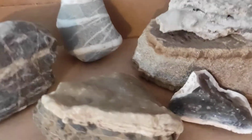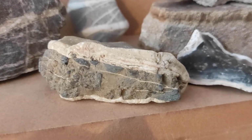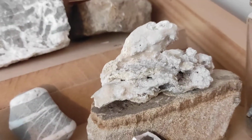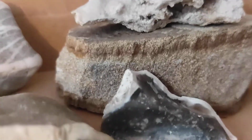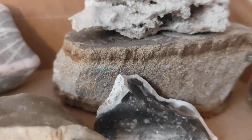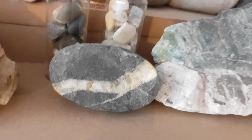This here, I believe, is chert, but I could be wrong on that. And then this, I don't know exactly what it is, but it looks pretty cool. And then over here, I also have no idea what this is. Picked this up in a cave, but it looks pretty cool. And then that's just a piece of Greywacke with some cool weathering on it, as you can see. Moving up, we have a cool piece of Greywacke with a quartz line in it.